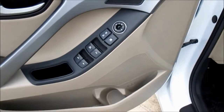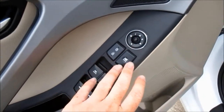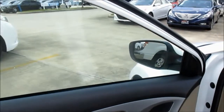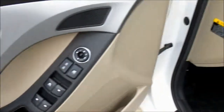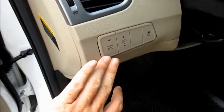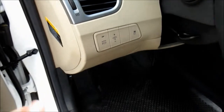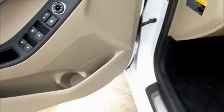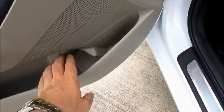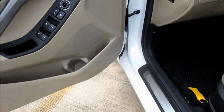And as you would expect on such a luxury vehicle, you do get plentiful amounts of powered amenities, including power mirrors, power door locks, window locks, automatic one-touch driver's side window in both directions, along with the rest of your power windows. Moving over here, you've got your traction control, instrument dimming, and also your active eco mode, which we've touched in Elantra before, but we'll go ahead and go over it again. Also, as you can see, standard drink holders in each of the doors for the front driver and rear, left rear passenger, and also the passenger in the right front and right rear.